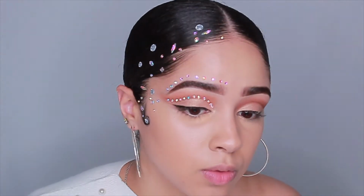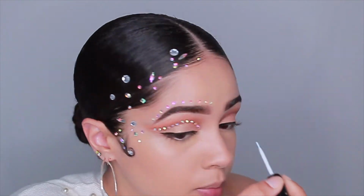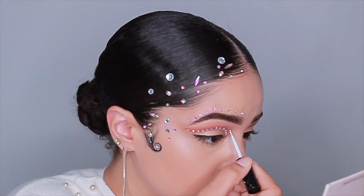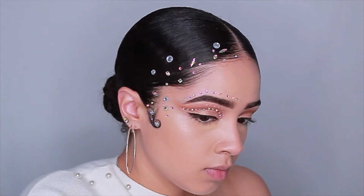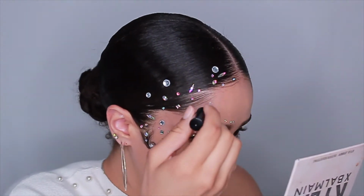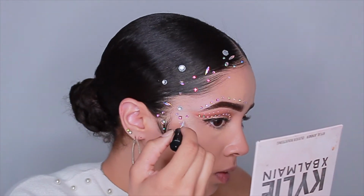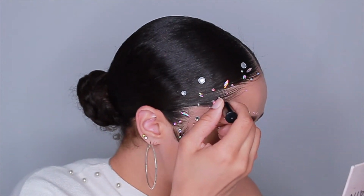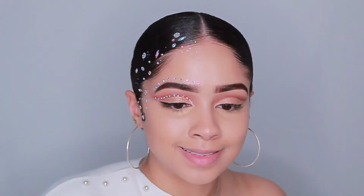Okay, so now I'm gonna go just above where I originally put that eye shape, and again I'm gonna go in just above that original crease line. I'm also just going to place more dots of glue just randomly. That's enough.